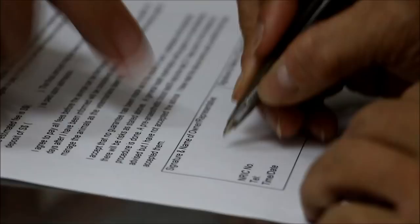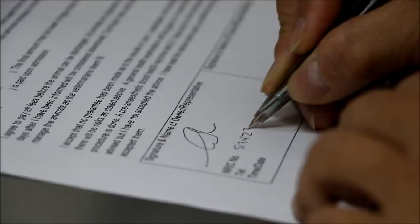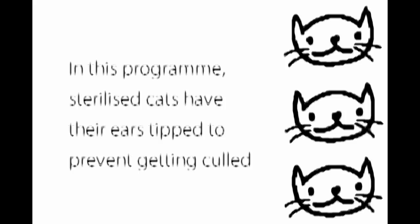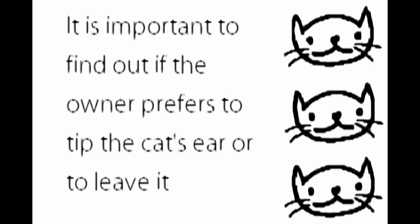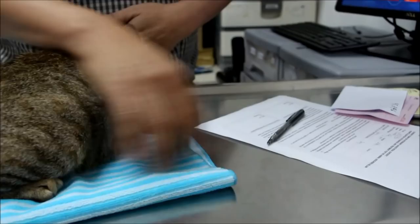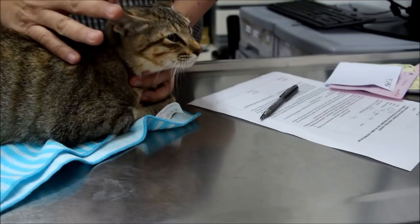Name. You're the owner, right? I'm the owner. Due to the high stray cat population in Singapore, the Cat Welfare Society implemented a program called Trap Neuter Release. In this program, sterilized cats have their ears tipped to prevent getting culled. It is important to find out if the owner prefers to tip the cat's ear or to leave it. This one is a home cat, right? I brought her home. So you don't need to tip the ears.